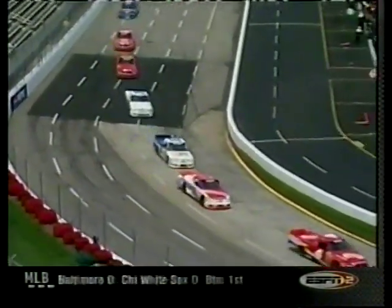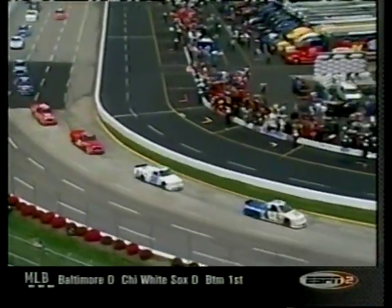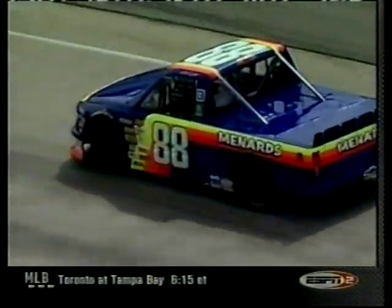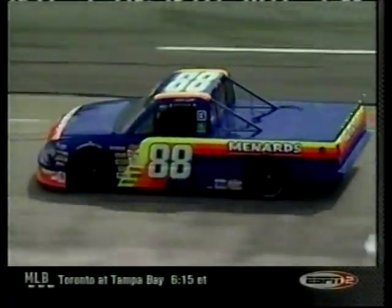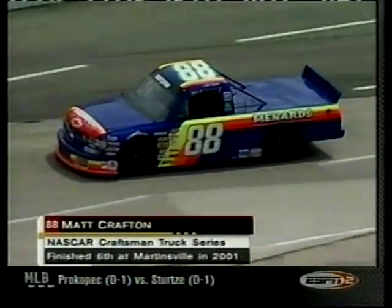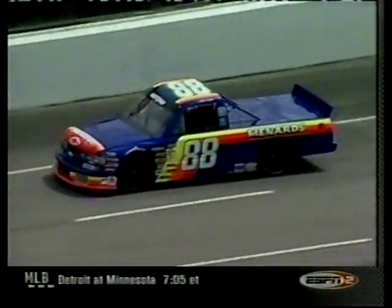And Randy Tolsma will try to close it up. He made a pit stop, by the way, the 2-time short track winner. So he will try to get back on the lead lap, try to get by Ted Musgrave if he can. There's the Menard Chevrolet, Matt Crafton. Both he, Tolsma, and Setzer were making the move. They'd already gained about 7 or 8 spots, coming to the green flag at the flag stand.